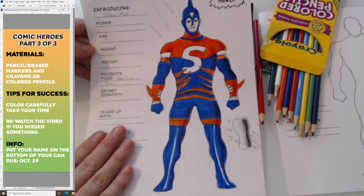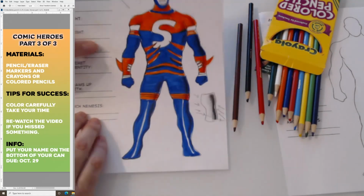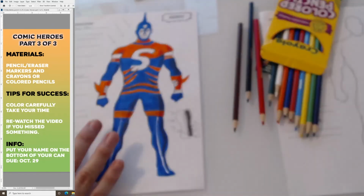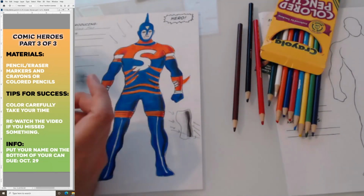Don't hurt your brain. I mean, it's supposed to be for fun, right? So you can just think of this stuff and write it down. It's more important that you do a nice drawing. And then don't forget, outline your details in black.